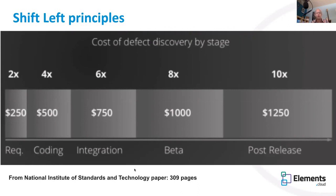So there was a bit of research done a number of years ago. You can read the paper if you want, it's 309 pages, but I've summarized this as just the one slide there, which says that it is 10 times cheaper to catch something at requirement stage than it is after release. And I guess that's obvious. The earlier you catch it, the less cost, but I don't think people understand the scale of the difference.